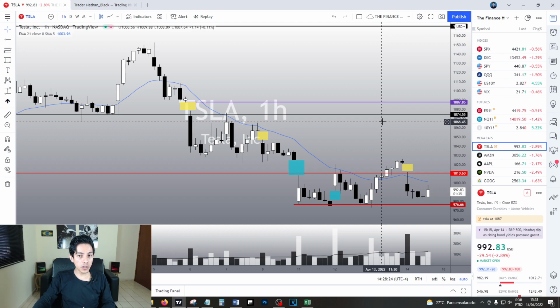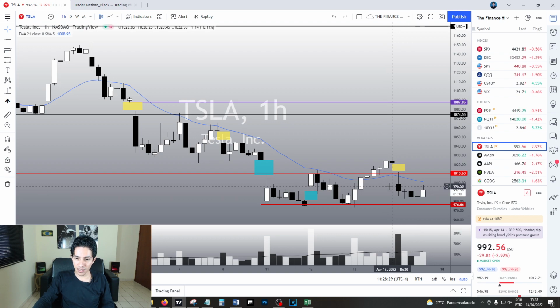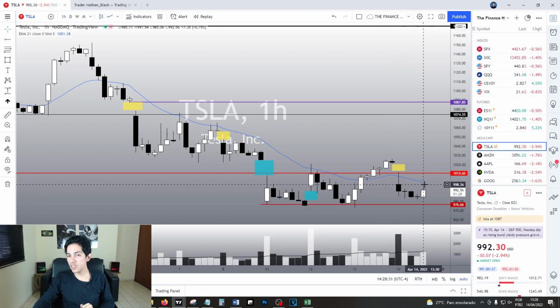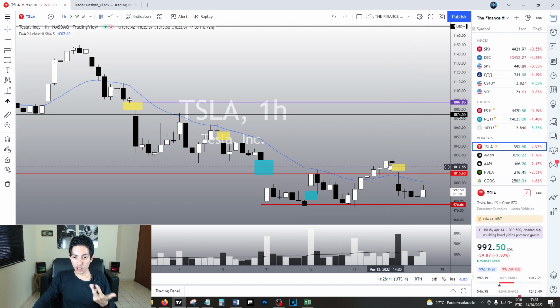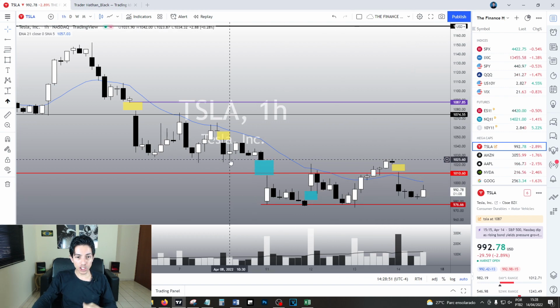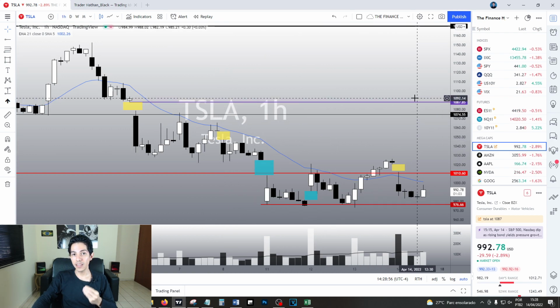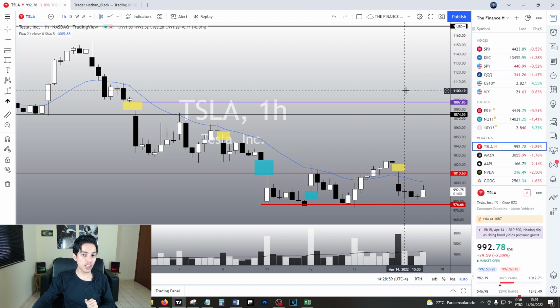What's more, it is very good because Tesla is dropping, but it is not even retesting the previous support level at 976. Remember what I told you guys yesterday, 976. This is the most important support level in Tesla. Tesla may drop, however, as long as we do not lose this point, Tesla will not resume the bearish momentum, and our bullish thesis all the way up to 1087 is still intact. So this is how I see the situation right now.